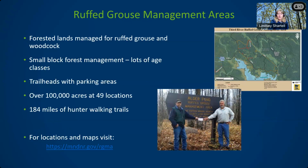Since woodcock are often hunted along with ruffed grouse, it makes sense that ruffed grouse management areas would make a great place to hunt woodcock as well. These forests are managed for both ruffed grouse and woodcock habitat by ensuring that there's a good mix of age classes. They often entail small block management that creates lots of edge habitat and diversity.